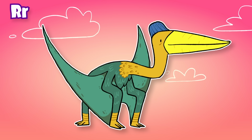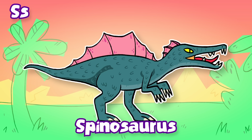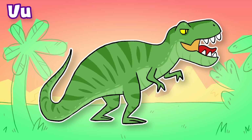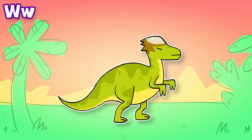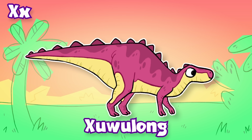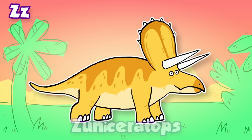Quetzalcoatlus. R. Brachiosaurus. S. Spinosaurus. T. Tyrannosaurus rex. U. Utahraptor. V. Vegasiratops. W. Bananasaurus. X. Zoolong. Y. Yinlong. And Z. Zuniceratops.